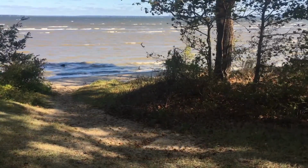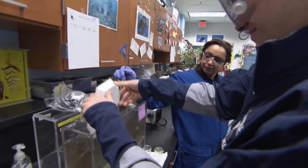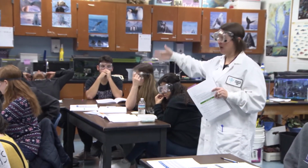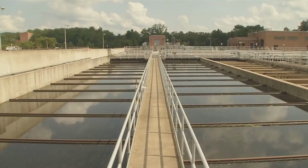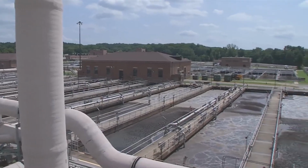To do that, I have a little help from my colleague Rita, and most importantly, I have the help of oceanography teacher Michelle Gates. It is no secret that water is one of the most precious resources on the planet, and by learning how water can be reclaimed, we can help protect it. So during this lab, we will create wastewater out of household substances and treat the wastewater using the same physical, chemical, and biological processes used by wastewater treatment plants.